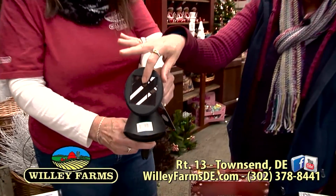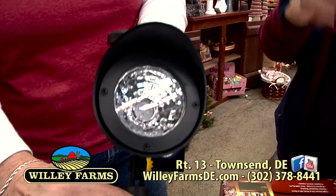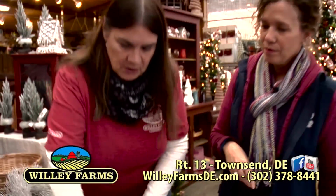This is a spotlight. Yes, again, solar, so you don't have to run the cord outside. Again, soaks up the energy. And this spotlight, you can light a tree, something fancy you have in the front of your yard, your front door with a pretty wreath on it or something. Yeah. Great, that's awesome.